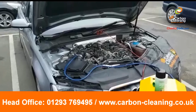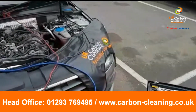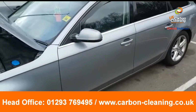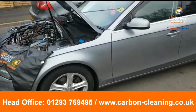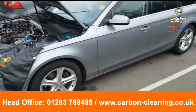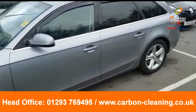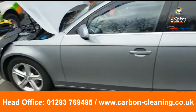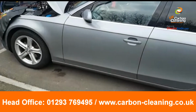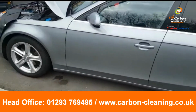Alright guys, today we've got this Audi A4 2 litre TDI, and it's just receiving our 4-stage carbon clean. We're just on the hydrogen cleaning now. This customer actually called us out regarding his DPF. He'd had a DPF light on the dash and also a fault code on the system.